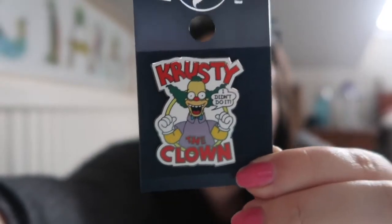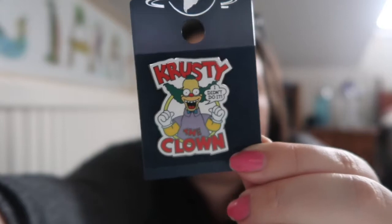I bought a Krusty the Clown pin. I didn't need it. This is what it looks like. It's not very exciting. It's just kind of crusty, and it's got "I didn't do it" written on there. I bought this because this was the first character I met, and I met Krusty the Clown, so I needed a Krusty the Clown pin. He was so fun and one of the best character meets, and I was very emotional at this point because it was kind of a childhood dream really to meet Krusty and the Simpsons. So I had to buy this. This was $7.95, so not too expensive, so that's kind of why I picked it up.